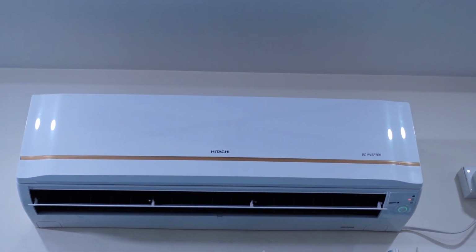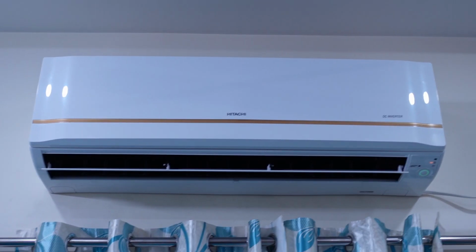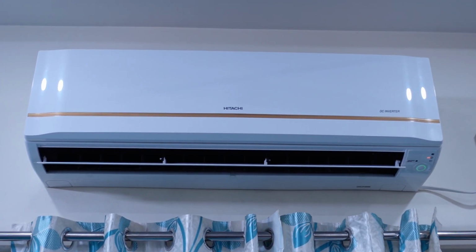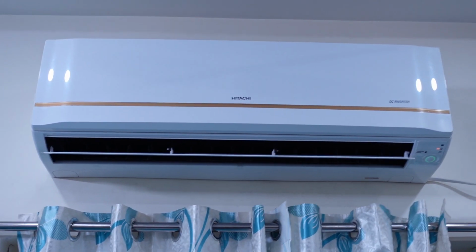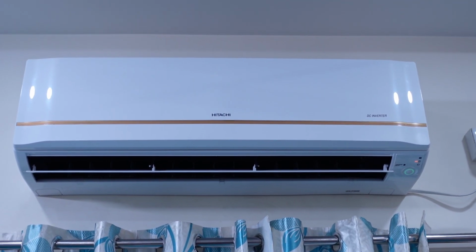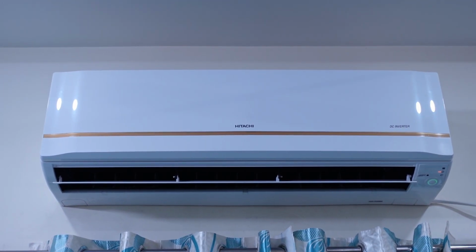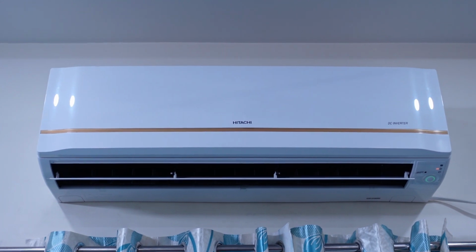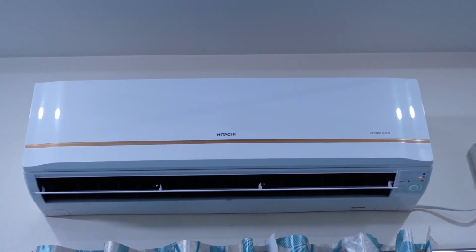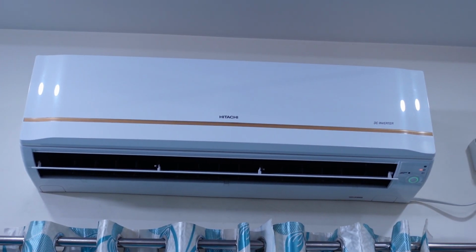The lowest temperature it goes to is 16 degrees, the highest is 32. I like the option of 32, especially if you have a room where it is as hot as 40 and you need to cool it mildly, you can set it at 32. Good thought by Hitachi on that part. The outdoor unit also doesn't make too much noise. It's very quiet even at night. Fan speeds are basically just 3, nothing fancy or complicated. So performance is excellent, outstanding.